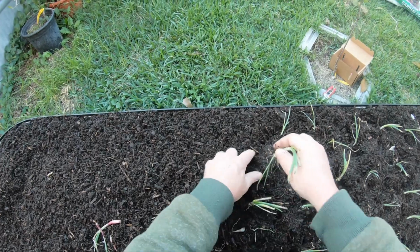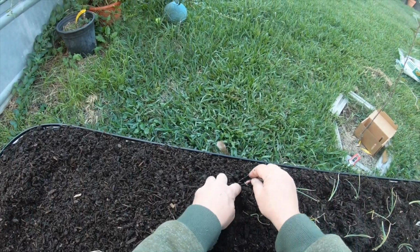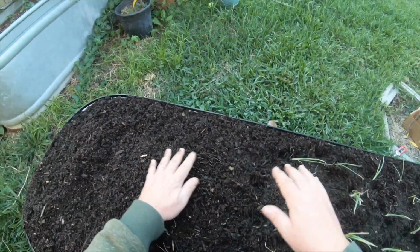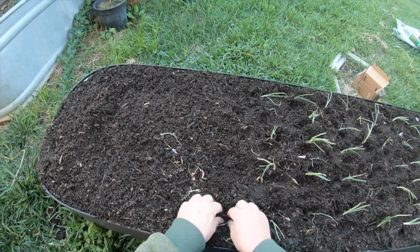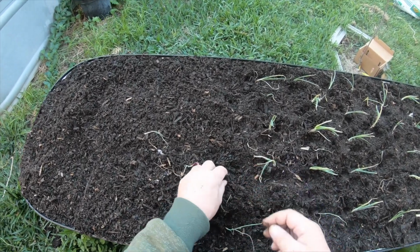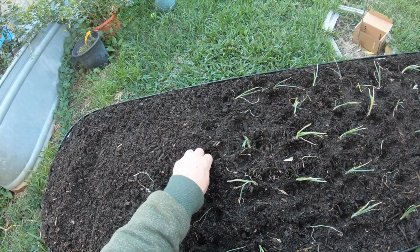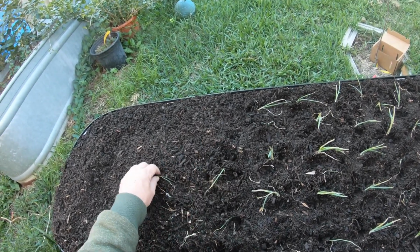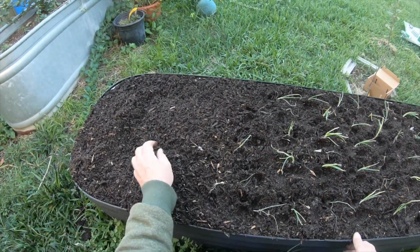There we go. We're making some time here now. Last couple here. I've got some room down here now I can do something with. Wasn't planning on that. There's a little bitty guy. Don't know if he's going to make it, but we'll try it. Last one. All right, our onions are planted.